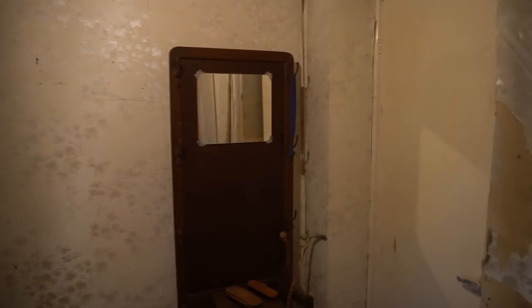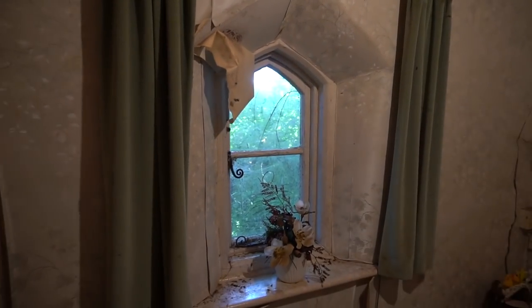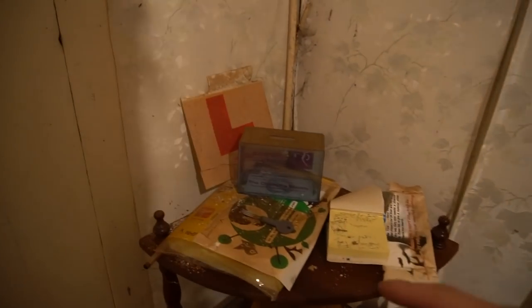So guys, coming through the front door already. Look at this. The churchy style windows carry on. Maybe this was a church at one point. There's a little donation tin there. Look at this.